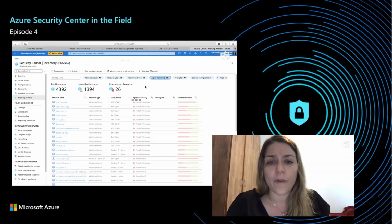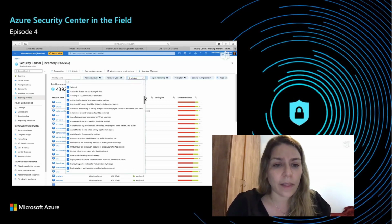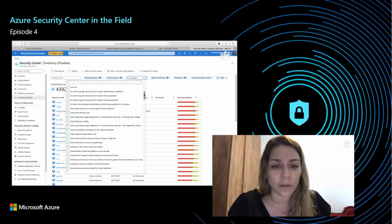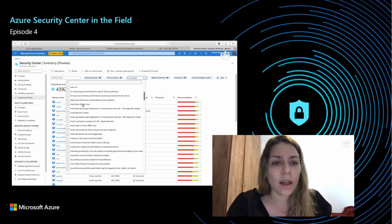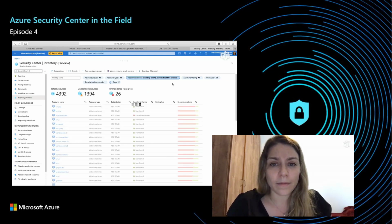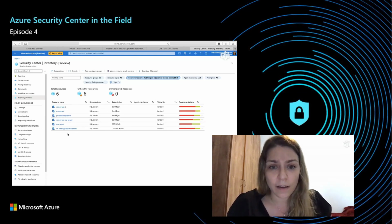And for example, let's say I'm focusing on a very specific recommendation. I just want to see all the resources that have a specific recommendation I want to attend to, right? For example, auditing on SQL servers should be enabled, right? I want SQL servers that don't have auditing enabled. So I have 6 SQL servers in different subscriptions, all in standard tier.